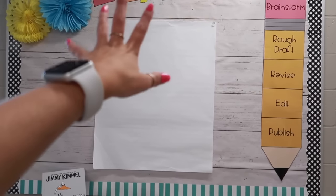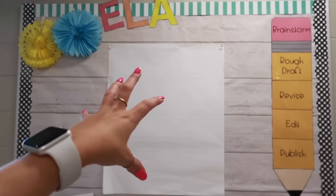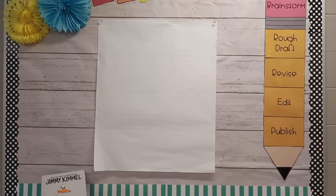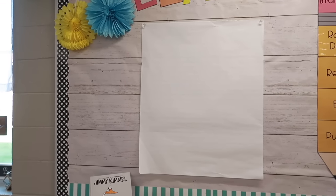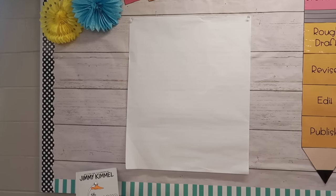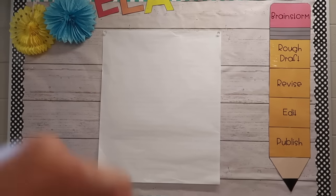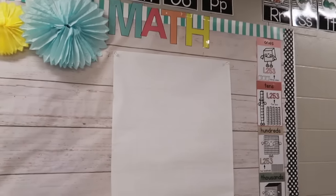And of course, this is just there to show there will be an anchor chart there. I really want to start doing my anchor charts with my kiddos so that they're not just posters. I want them to be more interactive, and I think that'll help them learn the material a lot better. So whatever topic we're learning at the time, we'll make an anchor chart together as a class, and then I will put it up on the board for them to reference. And same goes for math.